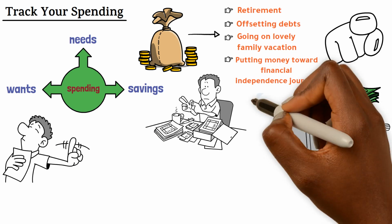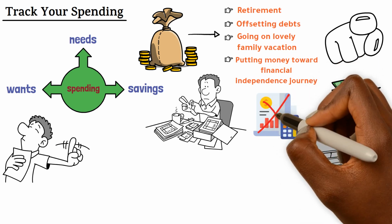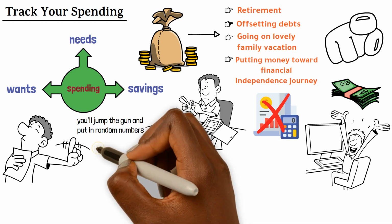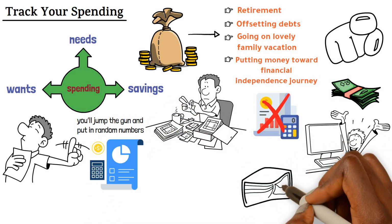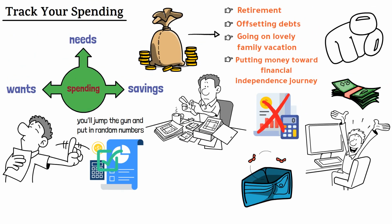Now, we can't truly talk about tracking spending without at least mentioning a budget. Without properly tracking your spending, your budget will be useless. And you want to know why? Because you'll jump the gun and put in random numbers. A real budget needs real numbers of what you actually spend. Plus, money leaking out of your bank account and wallet is frustrating, so tracking your spending and using a budget is a powerful combination.